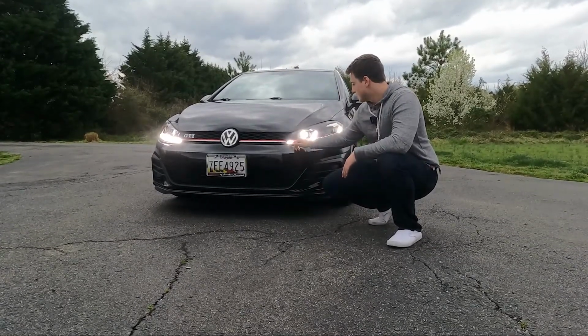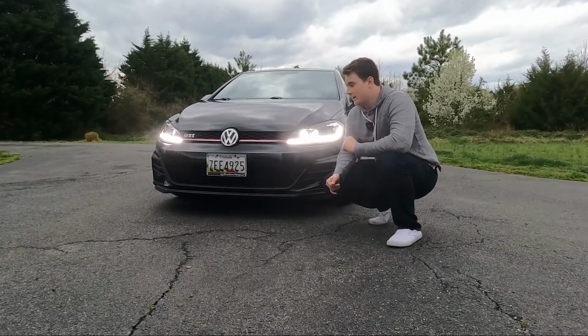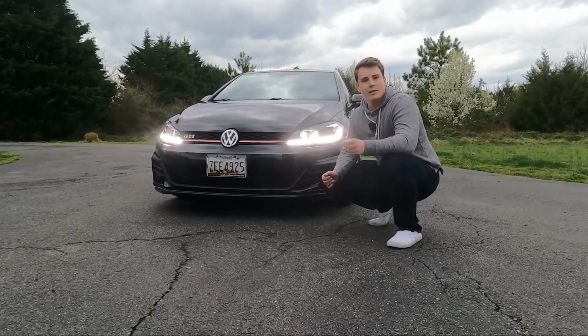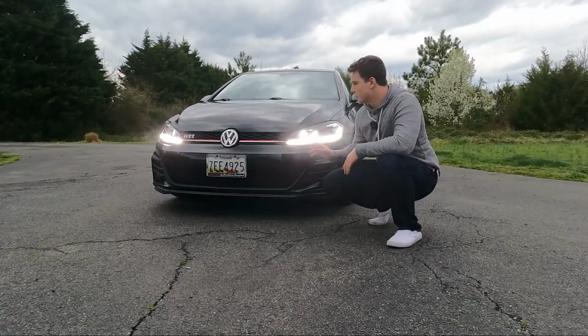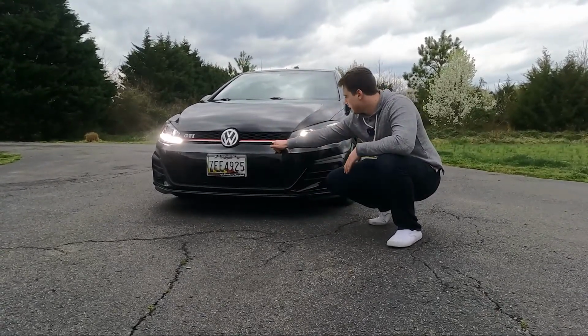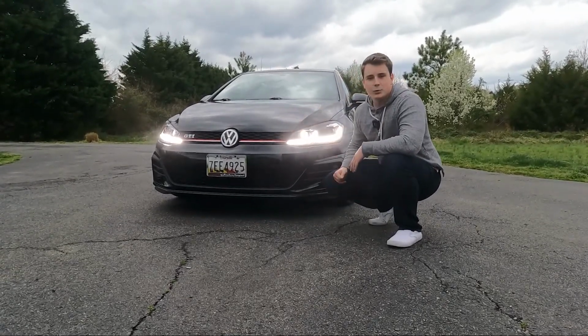The SE package comes with these upgraded lights. They are blindingly bright at night, and they are amazing. And on top of that, they follow when you steer. All GTIs really like the color red, and you get this red line that comes across the front, and you get this tiny sporty car.